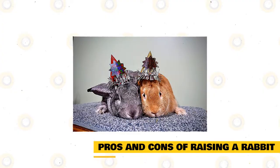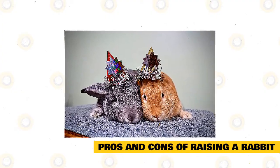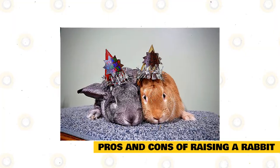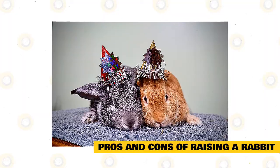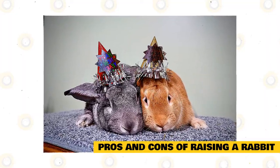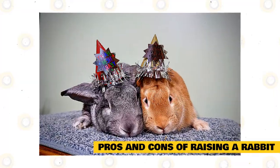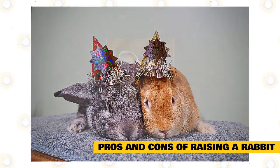Pros and cons of raising a rabbit. Rabbits are easy to live with. They are friendly, especially if they are accustomed early. They behave and enjoy people's company. They are faithful companions, in fact. They are good with kids who spend lots of time at home with them. They can also adapt to outdoor and indoor living. Owners must understand that sometimes they want to spend time alone and sometimes interact with humans.